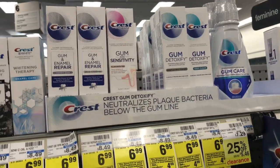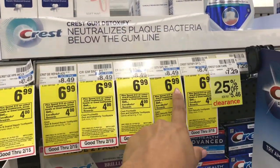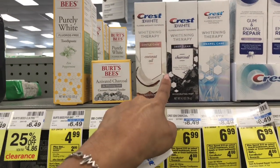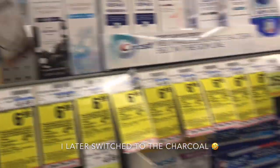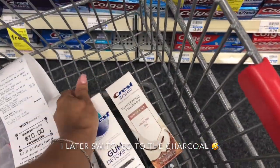And I have $3 for the gum detoxify, which I'm going to go ahead and pick up. So you can see it's $6.99, buy two, get four. And I also have a $3 coupon either for the coconut oil or the charcoal. And I'm going to go ahead and get the coconut oil. I'm going to put that in my cart. That's going to come out to $4.98, guys.